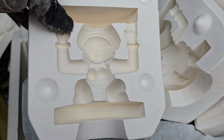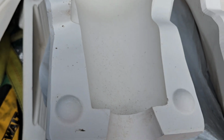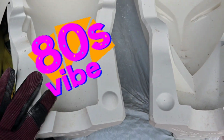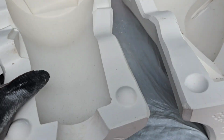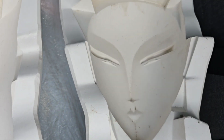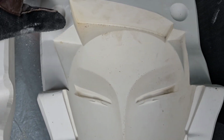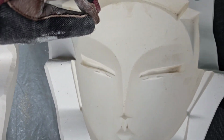Clearly, like a female Aztec god of some sort. This is super cool. This is ceramic mold 320 by McRon. It's upside down. McRon. It's like a 1920s, and then again in 1980s Art Deco. It says it's a female face.